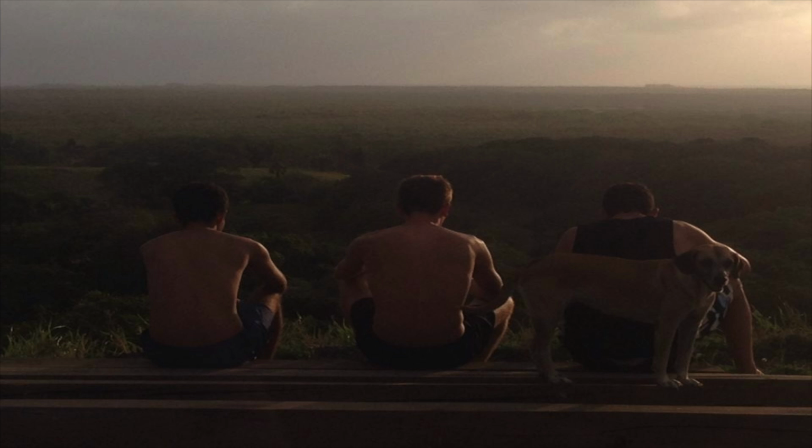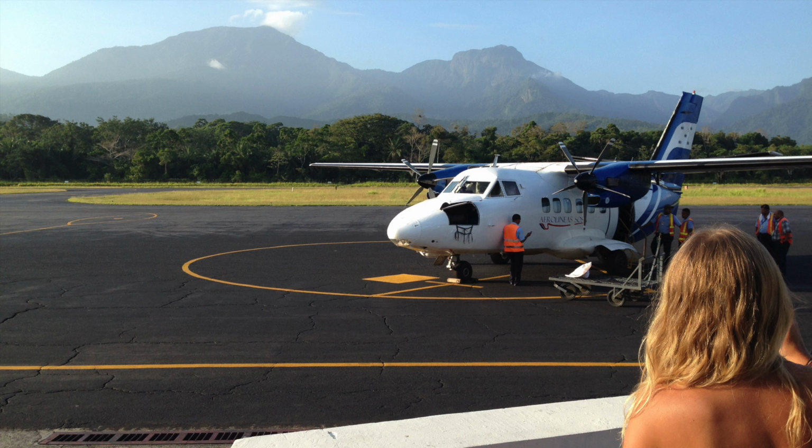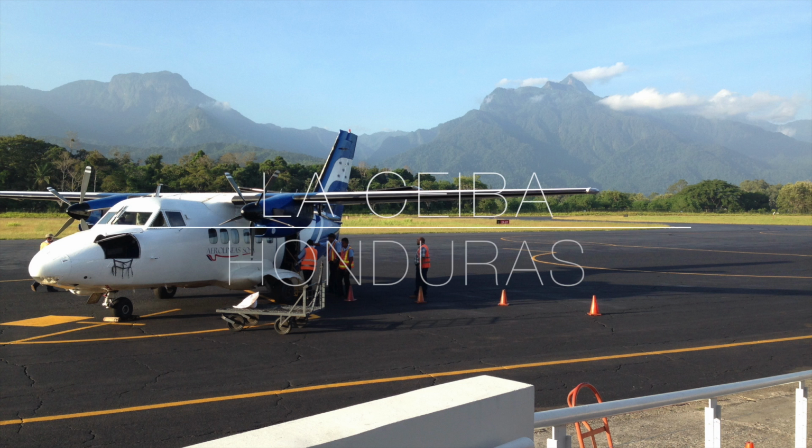Sadly, 5 weeks was up. Jem, Zoe and I took the small plane from Utila Airport to San Pedro Sula. On the way to San Pedro, we stopped in Nasiba, which is one of the most beautiful airports with the mountains in the background.